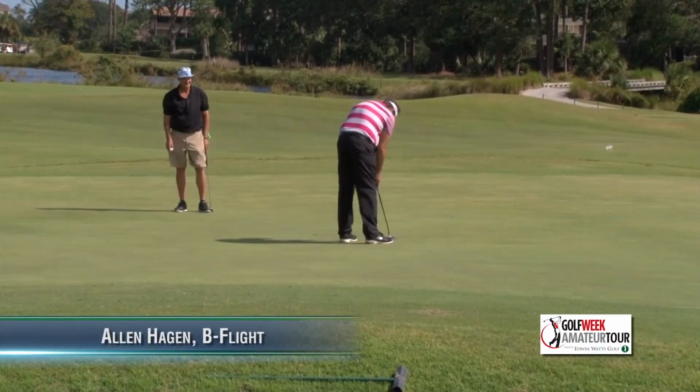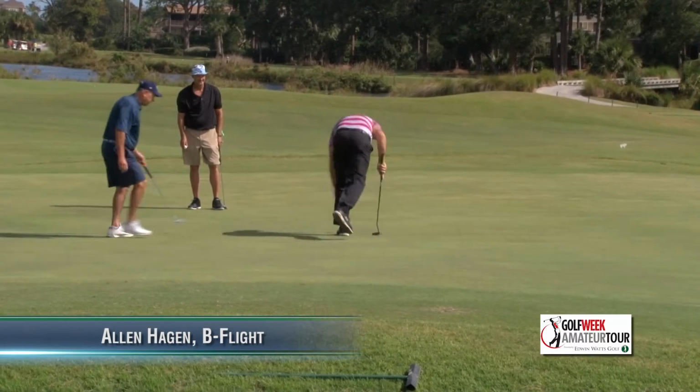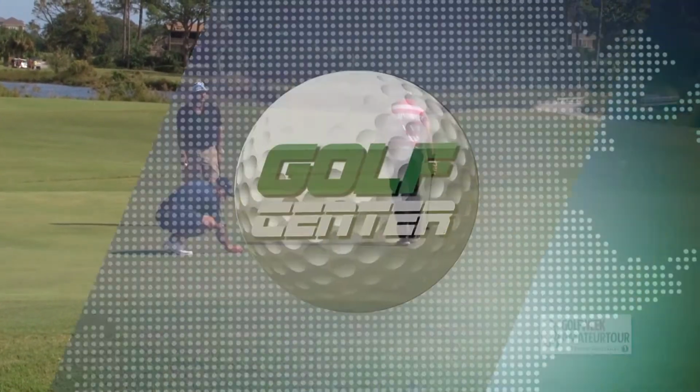Here on the 13th green with Alan Hagen of Charlotte, North Carolina. Beautiful two-putt here for his par.